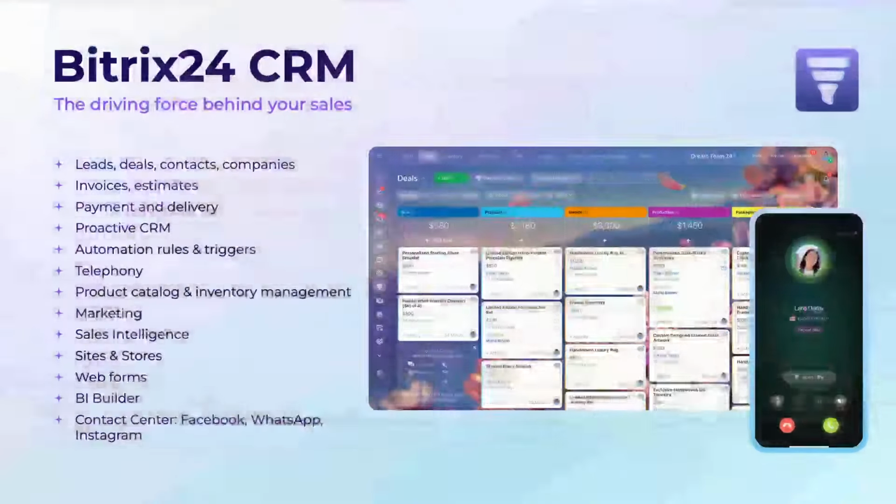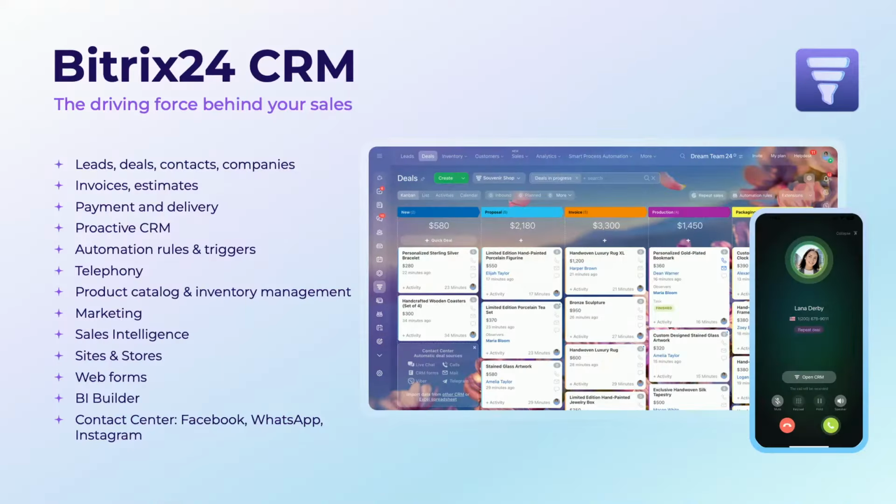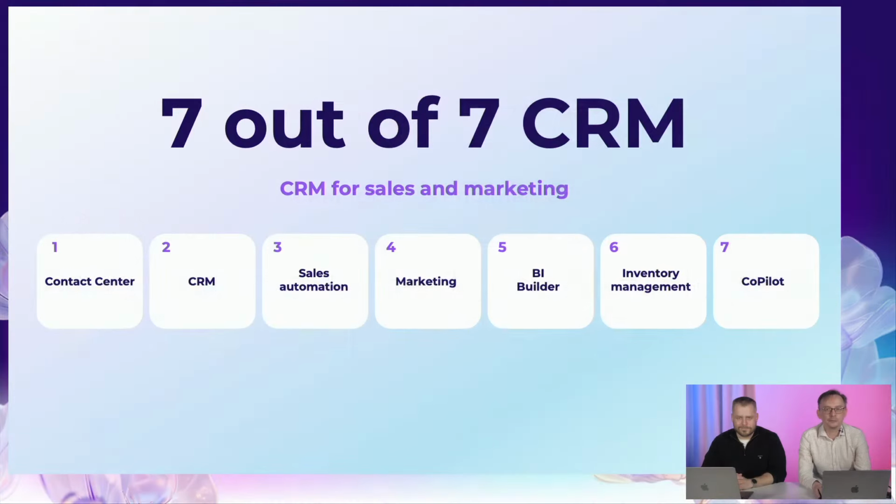Okay, let's continue with CRM. Again, Bitrix24, among other things, has a classic, boring, old-school customer relationship management with stuff like leads, deals, contacts, invoices, telephony. All of those things are available in Bitrix24. Again, I know that a lot of you partners, I've seen your names, have watched our presentations for 5 years, 10 years. You are very familiar with the slide. It started as 5 out of 5, then 6 out of 6. With the addition of BI Builder, Inventory Management, and Copilot, it's a 7 out of 7 CRM that covers pretty much every need that a business might want from a CRM system, from contact center to support to automation.